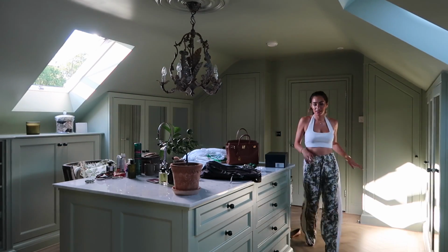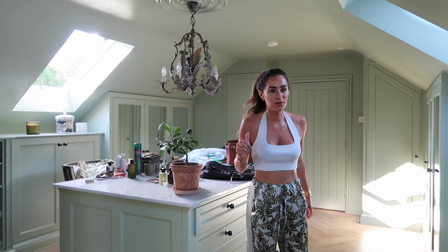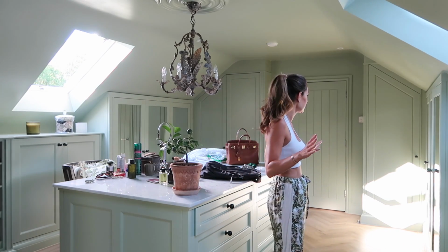I am getting packed up. It's so funny, whenever I close that door, it just gets so echoey in here. But anyway, I'm getting packed up now for my trip in the morning. I've got to be up early. I look like a pea.